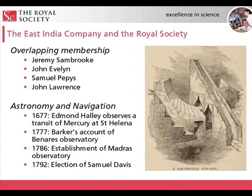Perhaps the first intimation of Indian astronomical knowledge that reached the Royal Society was with the publication of a letter in 1772 from John Gould to the Astronomer Royal, in which he sketched and described a depiction of the signs of the zodiac on a pagoda near Cape Comorin in India. These are out on the table just here.